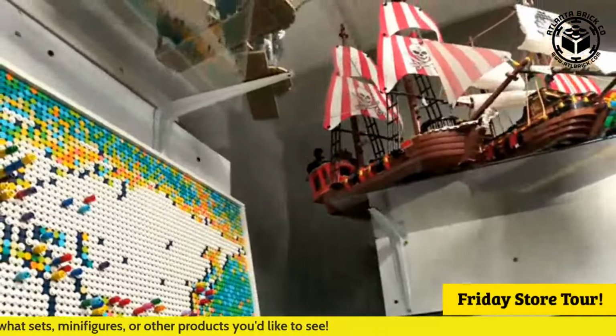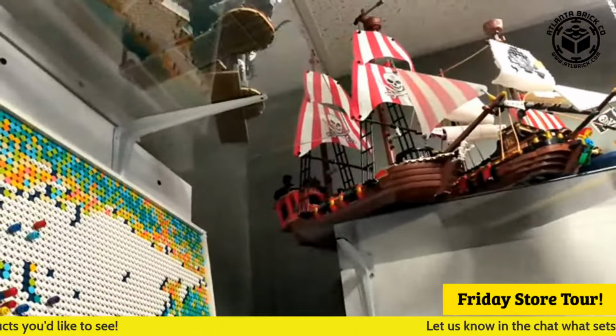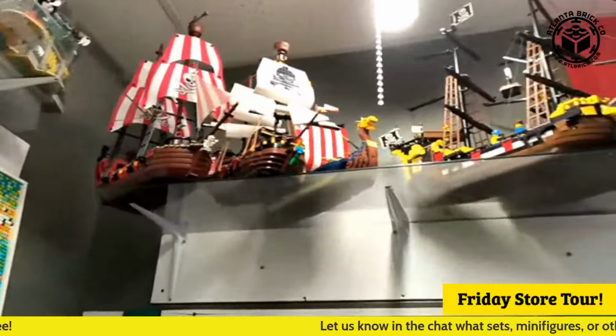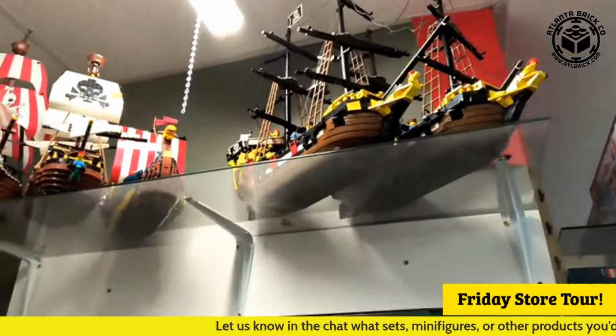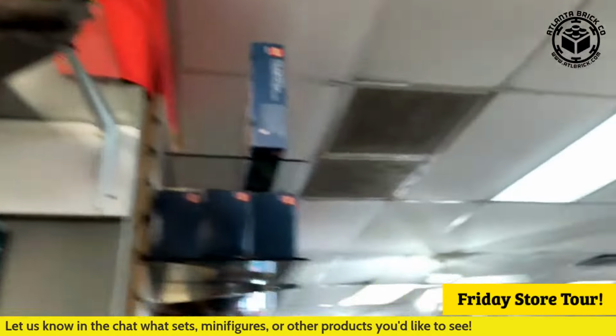Do you see a price tag on this one on the end? I can't quite see that. I'm sure there's one on there somewhere. I can't see it from down here. We'll have to make sure we got one on there. Yeah. The built Black Seas Barracudas without the sails are $250 each.